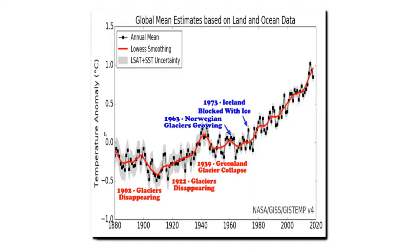Now let's do the same experiment with the current NASA temperature graph. In 1902, glaciers were disappearing. In 1922, glaciers were disappearing. In 1939, Greenland glaciers were nearing collapse. In 1963, Norwegian glaciers were growing. And in 1973, Iceland was blocked with ice. Obviously, the NASA graph makes no sense. It has ice melting when it's cold, and it has ice forming when it's warm. This graph has failed our experiment.